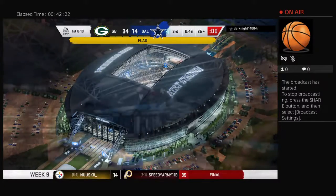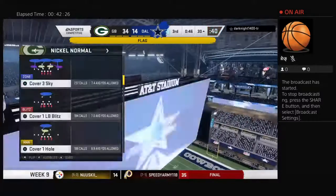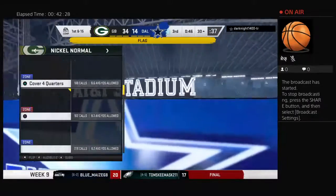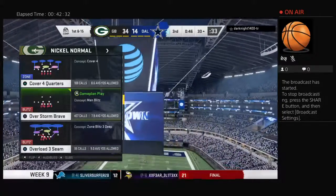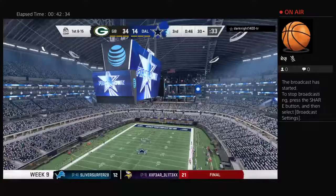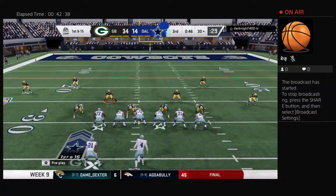Boy, and now they can't even get a play off. That's going to set him back 5 yards. So a little bit of a stiffer challenge now. 1st and 15 following the delay of game.